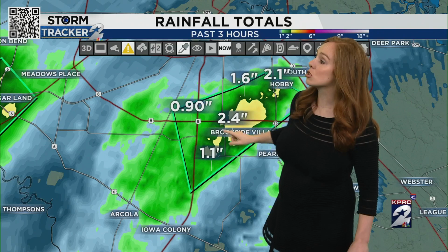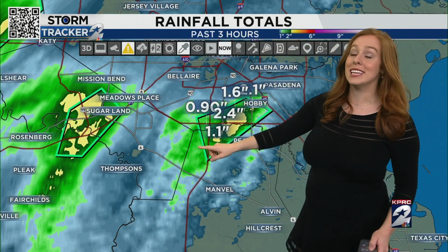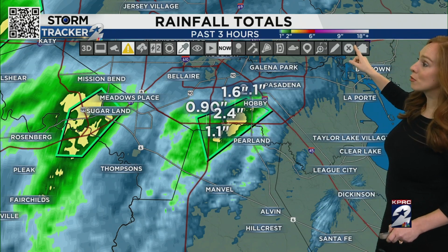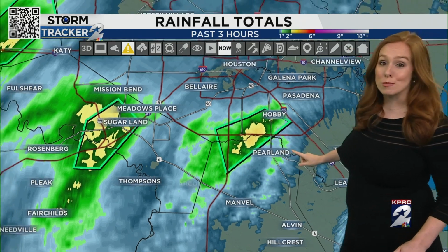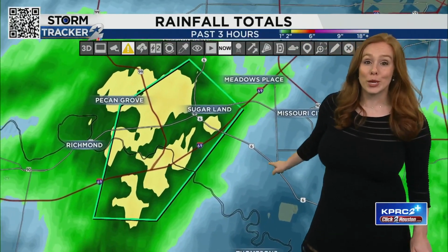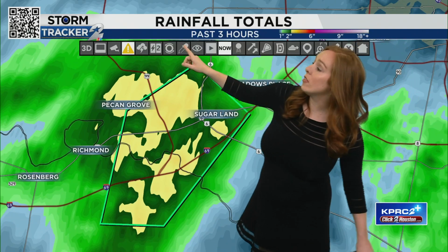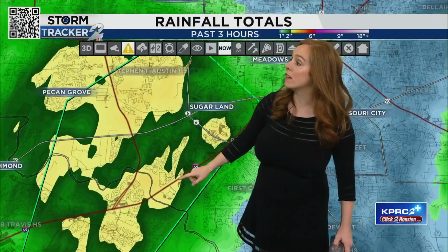As we look closer towards Sugar Land, we're also monitoring this area because we did see some significant rainfall totals over towards Pecan Grove. Meteorologist Justin Stapleton was on all morning tracking it, and we saw over 3 inches of rainfall. This was no surprise when they issued this aerial flood advisory.